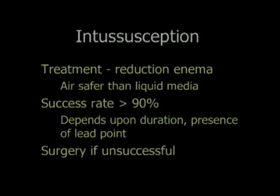So the treatment again is a reduction enema. We use air in our institution. I think it's safer than liquid media. The success rate should be over 90%. That really depends upon the duration of how long the disease has been there, whether or not there's a lead point, and again, if we are unsuccessful, the child's going to need surgery.